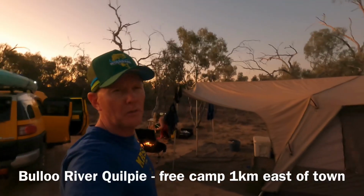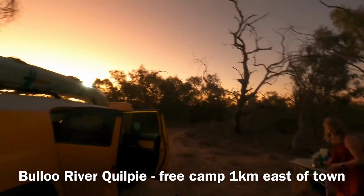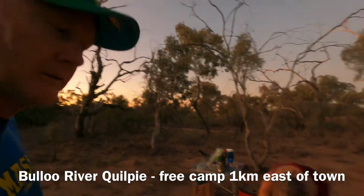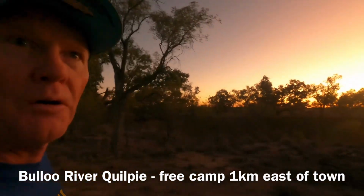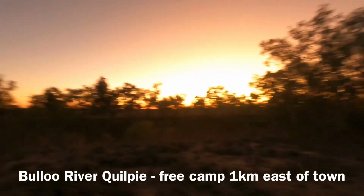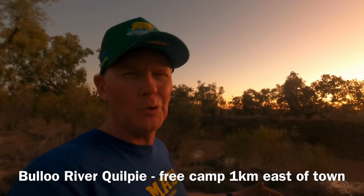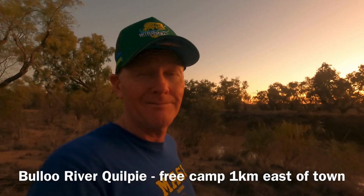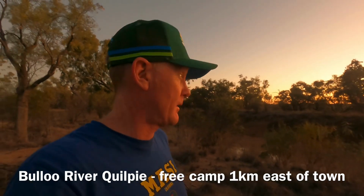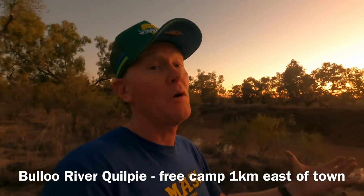Windorah, Cooper Creek, awesome. After leaving Cooper Creek at Windorah, we've travelled 250 k's through to Quilpie. We're at a free camp here on the Bulloo River. So great spot. Firewood just at your feet, plenty of it. There's the Bulloo River. For those of you who are not sure, we're probably 300 k's north of the New South Wales border and about 1,000-ish west of Brisbane. So a long way from anywhere. But Quilpie's quite a big town for this part of the world.